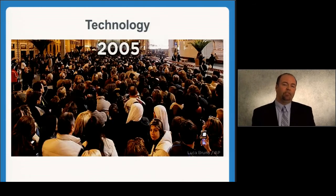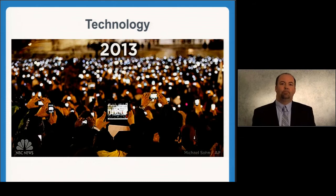So for technology, if you see this picture, this is the installation of Pope Benedict back in 2005. If you take a look at the picture in the lower right-hand corner, you see a flip phone, and somebody is taking a picture, probably one of the few pictures. Now, fast forward 8 years, and this is Pope Francis. You can see there's a huge change in technology, and this is significant.